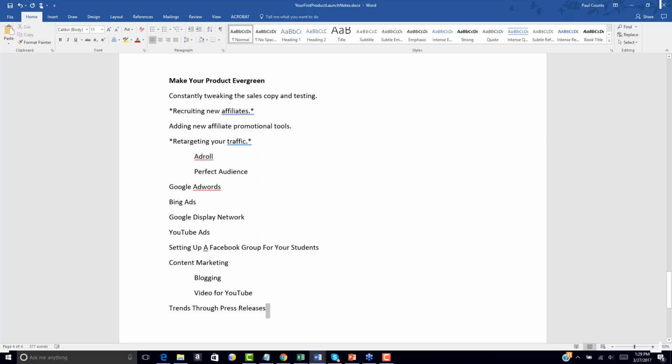So add to your sales funnel. That's going to be really important as well for you. Adding an upsell, maybe a third upsell, adding a membership so you can get additional residual income going. These are all going to be things that as your product's evergreen, you're constantly innovating. Maybe you need to tweak some of the training. Maybe you need to enhance that. So constantly be innovating.